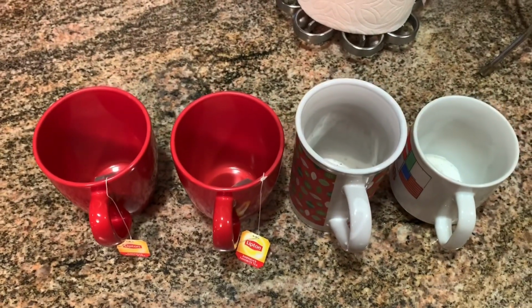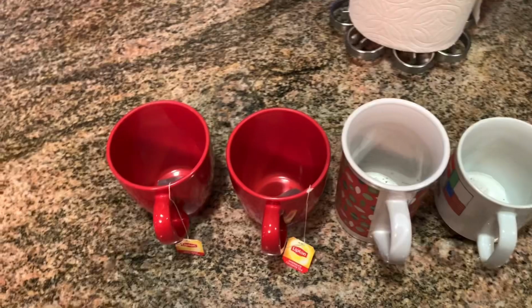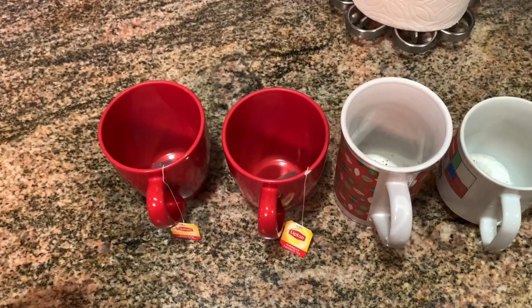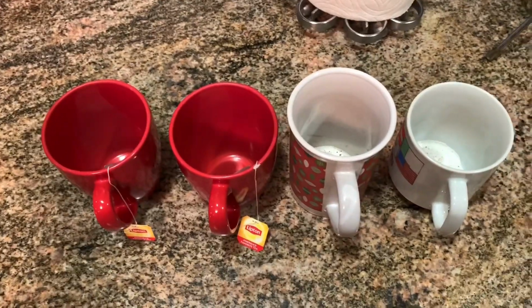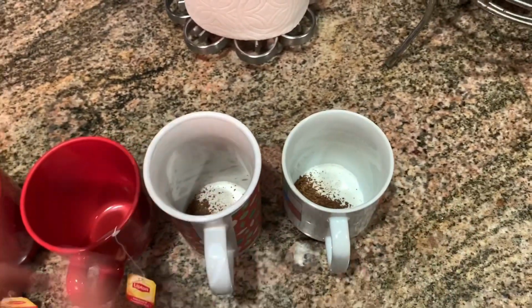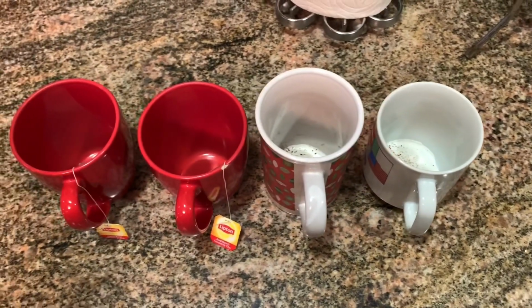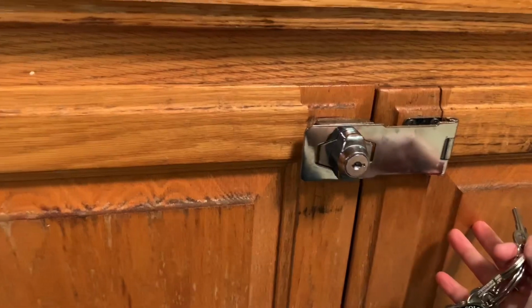Okay, and then I also like to prep the cups. We have 5 residents, but one resident doesn't drink coffee or tea. She only drinks water, milk, or juice. So we have 2 residents who like to drink tea, and we have 2 residents who like to drink coffee. And then this is where we keep knives and chemicals and all that stuff.